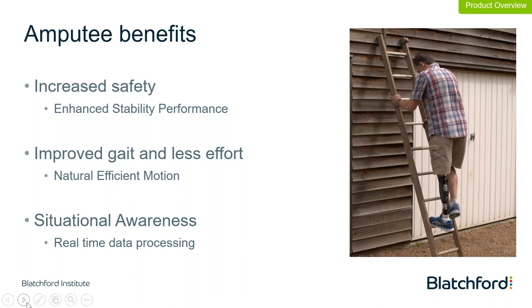When using the Orion 3, we're looking for the amputee benefits. Okay, we're looking for increased safety. The stability performance of the Orion 3, as was shown at ISPO World Congress with Kobe last year, has been proven to reduce the risk of falling. Reducing the risk of falling will increase the confidence and use of the amputee and allow them to lead a much more confident life. And I'd like to have Chris and Denise comment on this, please.